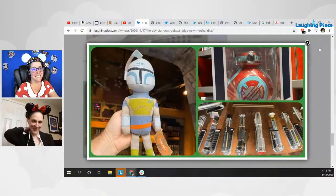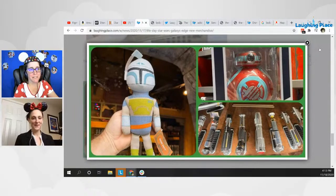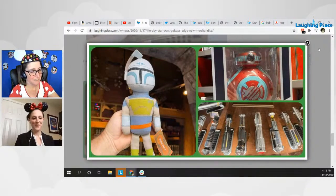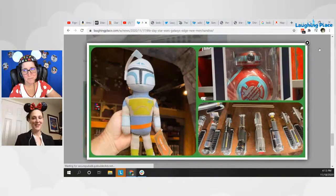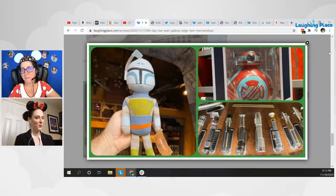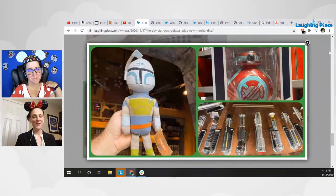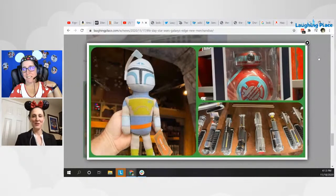Over at Galaxy's Edge, a couple of new items appeared. It was Life Day, and we had some holiday treats. Yeah, we found the Boba Fett in his holiday outfit, and I think that right now it's just available on Batuu, but maybe it'll make its way to Shop Disney. We've got a whole article about the new merchandise that you can find there, and the CB-23, this droid that was with Poe.